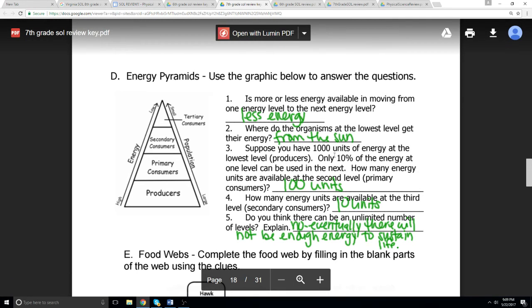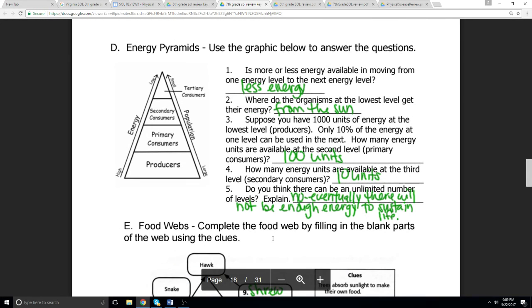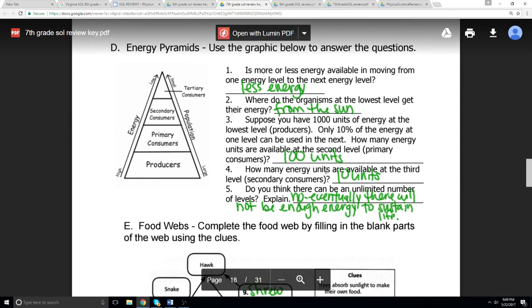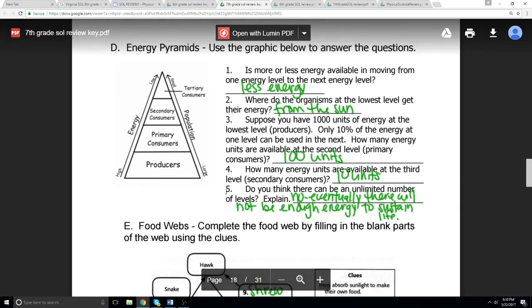This is simple math. 10% of 1,000 is 100 units. I mean, that's math. That's more math. I mean, that is literally simple math. And because you're going to run out of energy eventually.